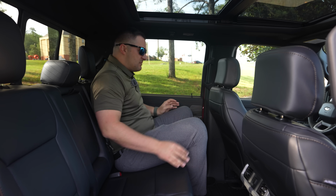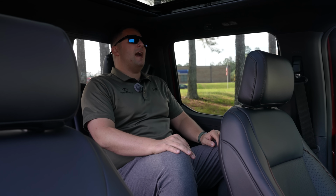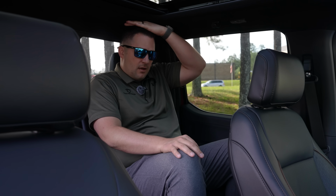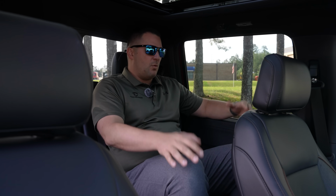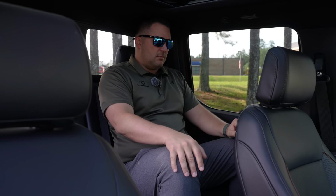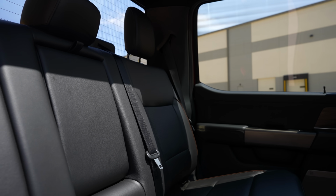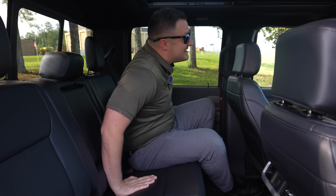Well, I will say that with my back and my butt all the way up against the seat, my head is getting kind of close to the roof, or touching it. But as I get more comfortable, I would probably want to slouch down like this. It's very rare that I've got this problem, but this is proof that I'm 6'3". Either way, I think the back seat and the space is absolutely fantastic.